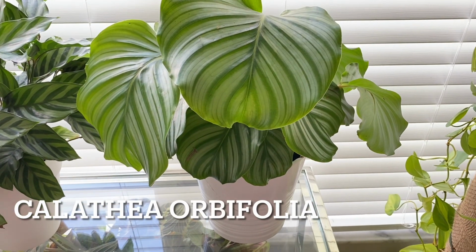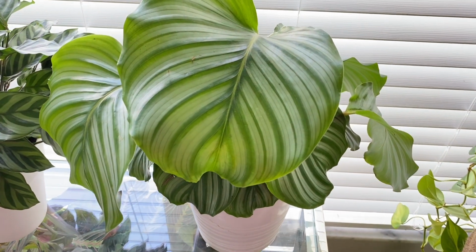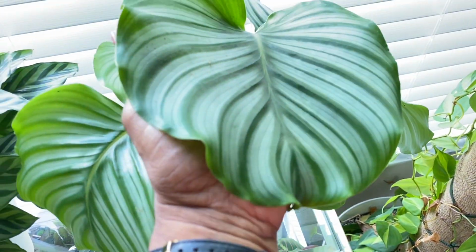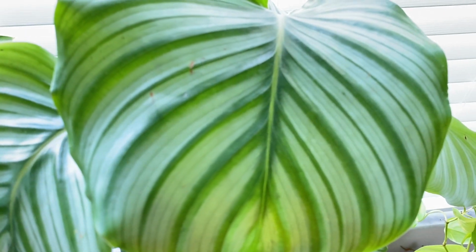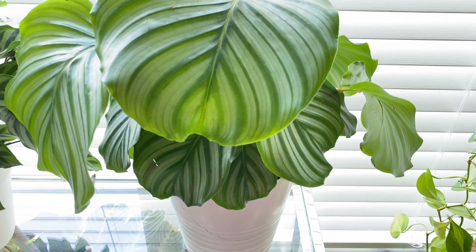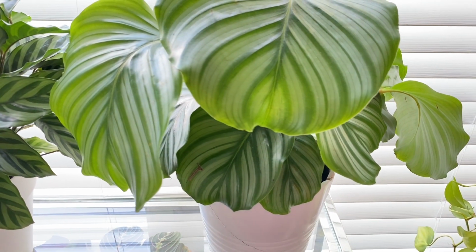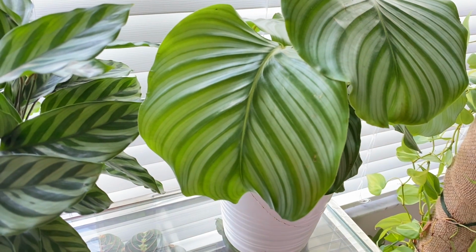And I also got this Calathea orbifolia. I may be pushing my luck with these Calatheas, but when I saw the size of this leaf and the leaves on this plant and the markings, I had to have it. Again, this is one of those Calatheas you all, the viewers, told me was easy to care for. So I'm trusting that you gave me good advice and weren't setting me up for failure. But so far it has been very easy to care for.